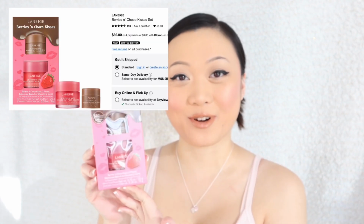I believe this duo value set is actually only available during Valentine's Day season, but I'm not 100% sure on that. It's just my guess because it's like a berries and choco kisses. It's kind of like a lovey-dovey chocolate covered strawberries Valentine's Day theme, which I thought was super cute. So normally just the berry flavored one alone is like $29 to $30 Canadian. So I personally think that just paying a couple bucks more for the set is super worth it in my opinion.